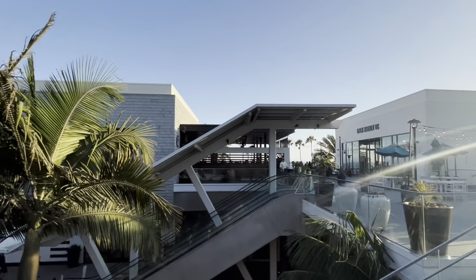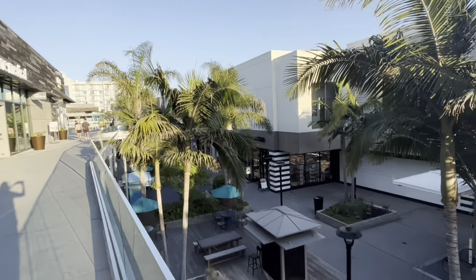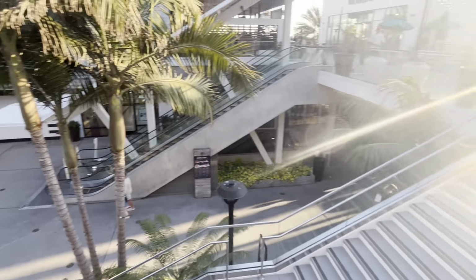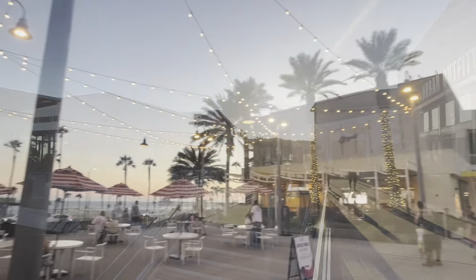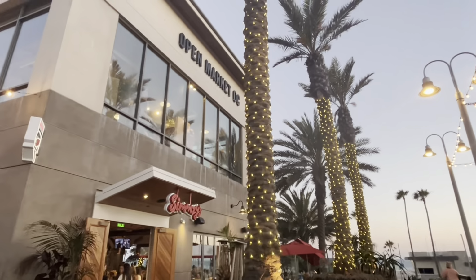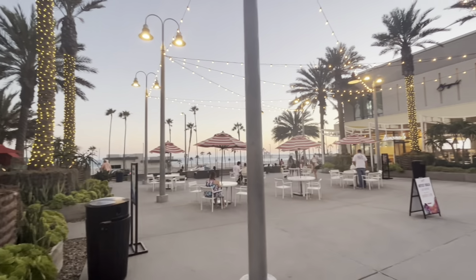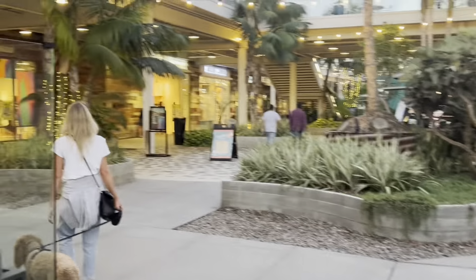And then I really wanted to show you this Open Market OC area, which is a huge shopping center that is right by the hotel, and it has all kinds of eateries and boutiques and brand name shopping. Really, really cool area. We were super impressed with this and love how close it is to the hotel. Just made it really nice to kind of have an additional option for entertainment and things to do while you're staying at the property.